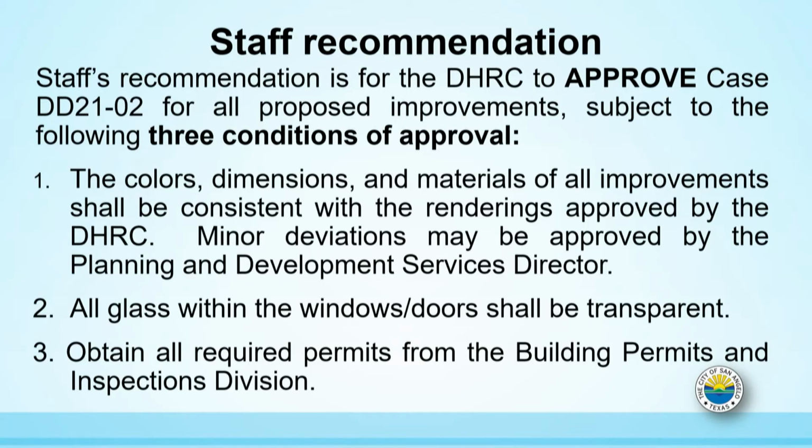Again, the colors, dimensions, and materials of all improvements should be consistent with what the board here meets. If there's any minor deviations, they could be approved by the Planning and Development Services Director. All the glass on the windows and doors shall be transparent so that individuals can see through and in and out, and obtain the required building permits. With that, are there any questions from the commission?